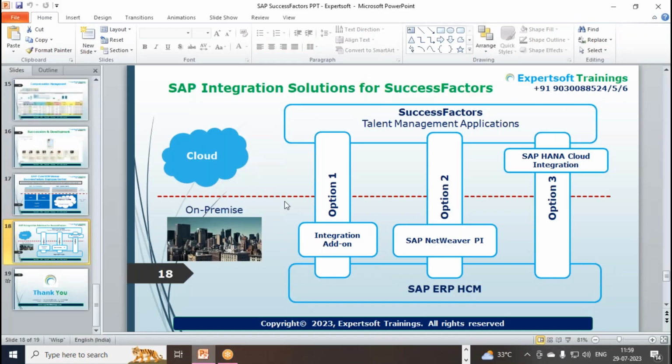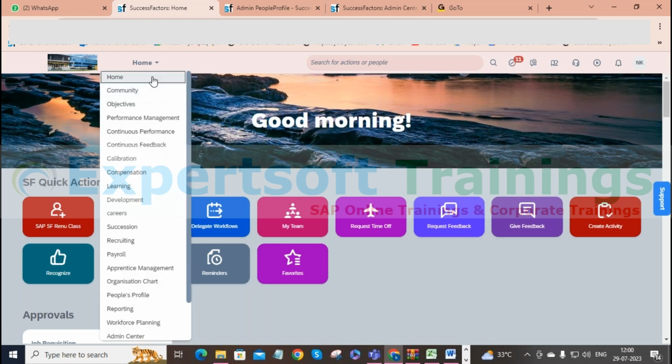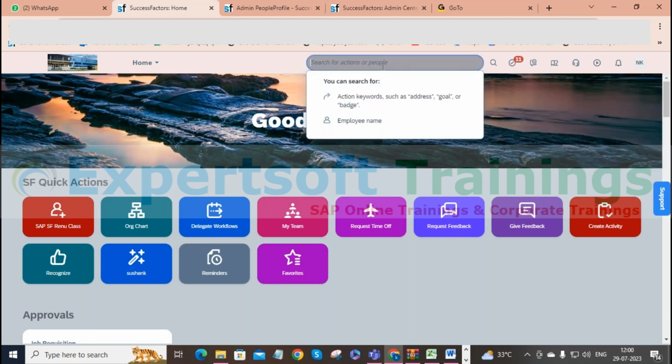So I'm going to log in to the system. Now this is the SAP SuccessFactors product, and here in this product we are going to work. The name of the system is called an instance. Here we can have the company logo, and this is the navigation menu. And this is the welcome menu, and this is for searching for actions or people.